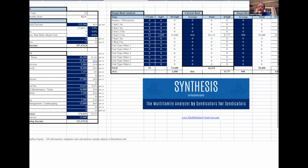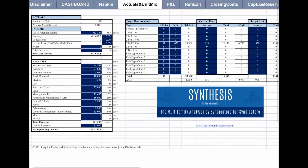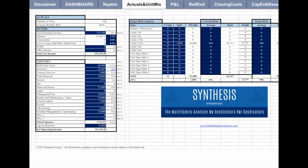And the apartment is pretty good. I have some more quick questions. You have the management fee at 6.6% for 32 units, right? Did you get some kind of quote, or is it an existing property management company? Typically it will be 8 to 10%, right?